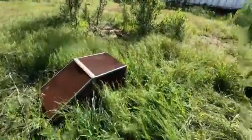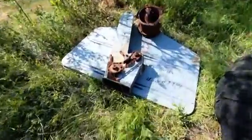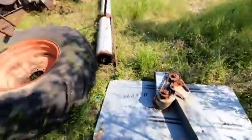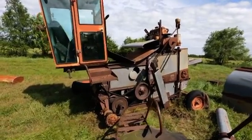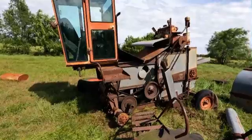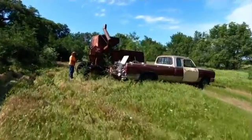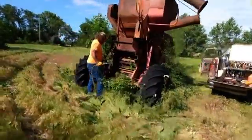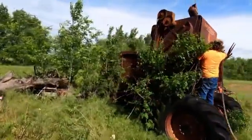Got this old screen off of it. Here's the rear piece off of this one, the cleaner. And then we got this other side. It's pretty neat too. It's not as neat, but it's still pretty neat. So that's what's left of it. Not much. I'll just load that on my trailer. Probably stick a little bit of other junk on the trailer with it and haul it into the shredder. Chopping up this combine. It's coming along pretty good.